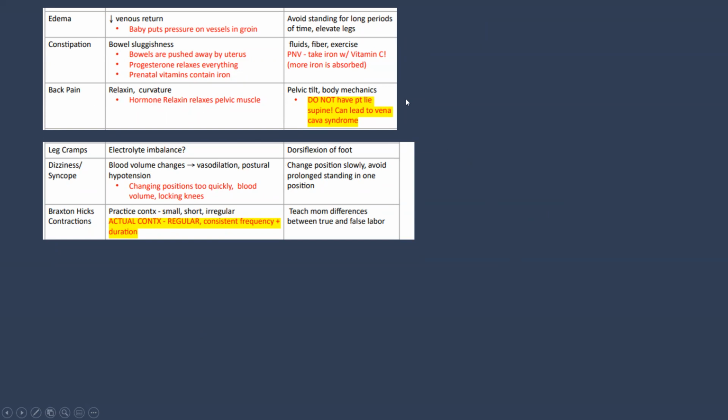Teaching as well with back pain. We don't want them to be laying supine straight on their back. We want to make sure they're laying on their side.